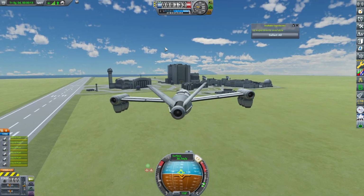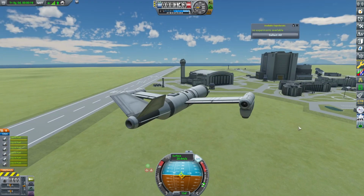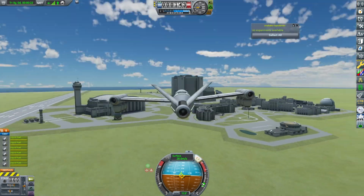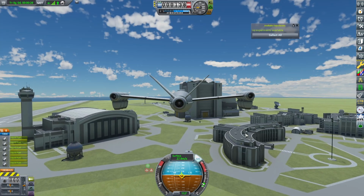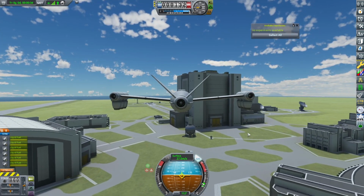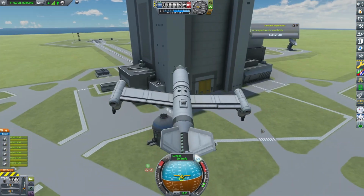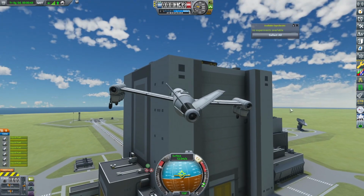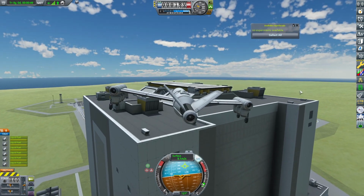So once again, what we're trying to do is land on all the different buildings in the Kerbal Space Centre and get their biomes collected in terms of data, and let ourselves a nice bit of science here. So we need to ascend a little bit first, as we're aiming for the helipad on top of the VAB. So far so good.